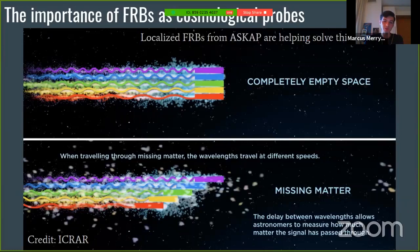So what we've been able to do with fast radio bursts, and recently ASKAP localized 4, or rather 5, fast radio bursts sufficiently well to host galaxies, is probe the missing matter that exists in the universe. And they showed that by accounting for the matter that you're able to probe with fast radio bursts, you can indeed make up the difference between what we've observed so far of matter in the universe and what is expected from theory. We'll be able to do an even better job statistically of this in the future with more FRB localizations, but ASKAP's already managed to do quite a good job.